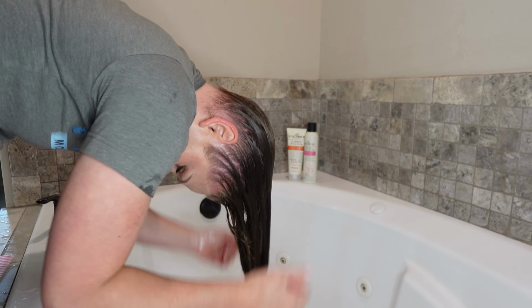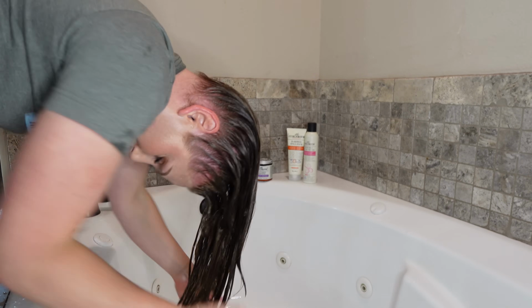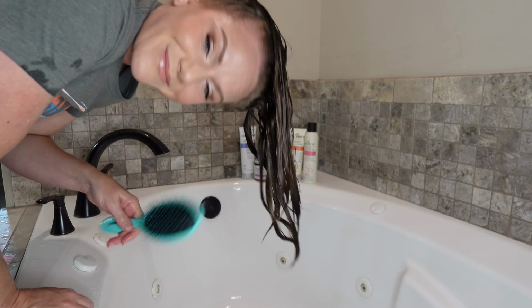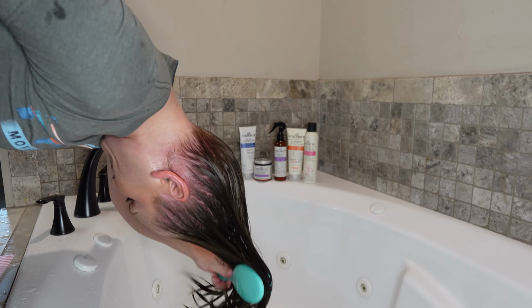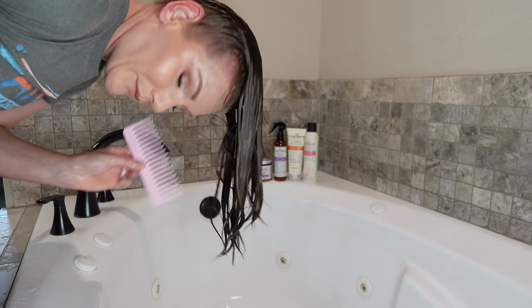I'm just glazing it over and smoothing it in, raking it through my hair with my fingers. Something I really love about this particular heat protectant is it can be used on wet hair, damp hair, or even dry hair to refresh your hair in between washes.